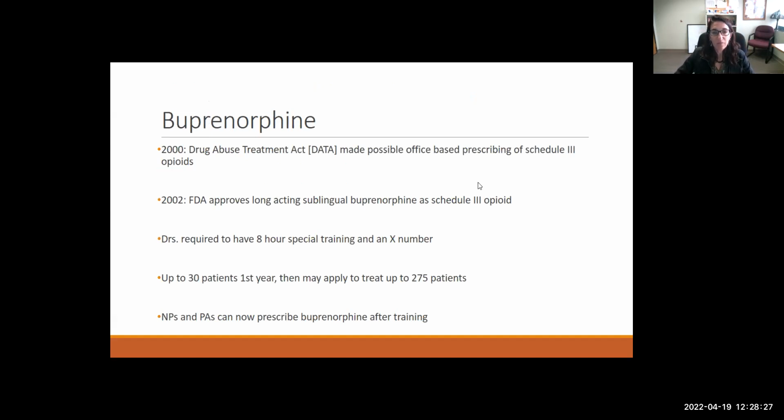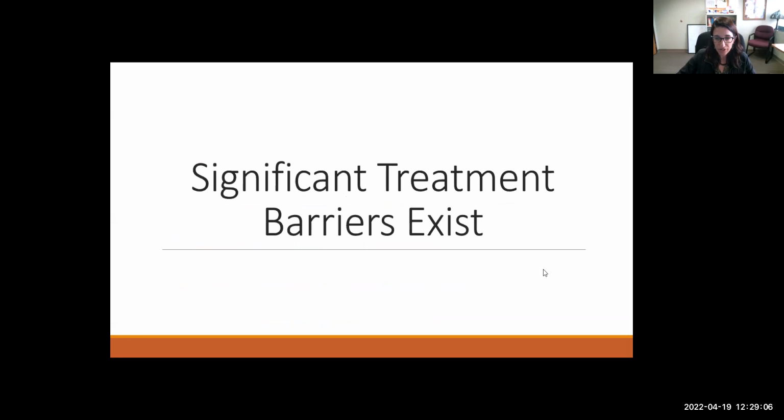So buprenorphine was made possible for prescription by the DATA 2000 Act, which let a Schedule 3 opioid be prescribed for this treatment. In 2002, the FDA approved it as a Schedule 3 opioid. At that time, physicians were required to have an 8-hour training to get this special X number and could prescribe up to 30 in the first year and then 100. But then the CARA Act in 2016, importantly, increased the upper limit to 275, but more importantly is when both nurse practitioners and PAs could begin prescribing buprenorphine after training.